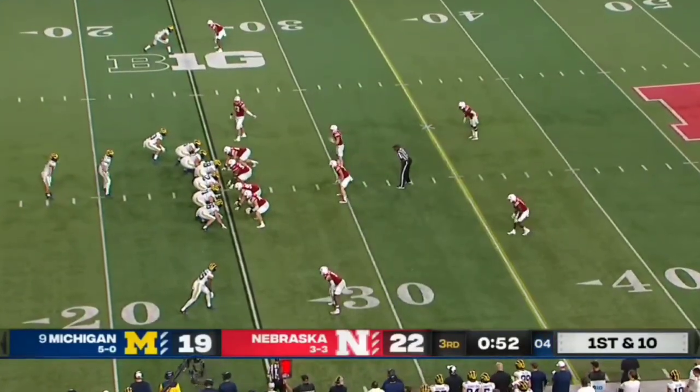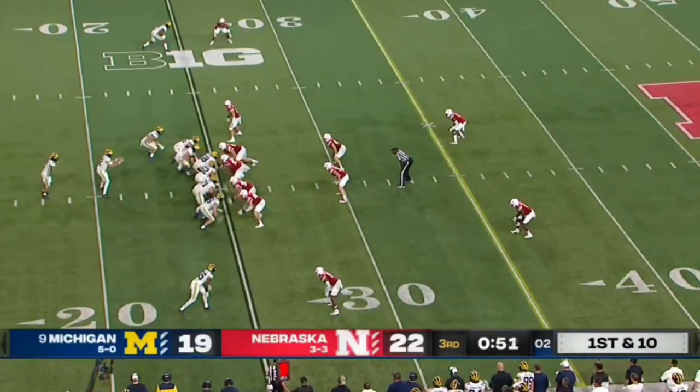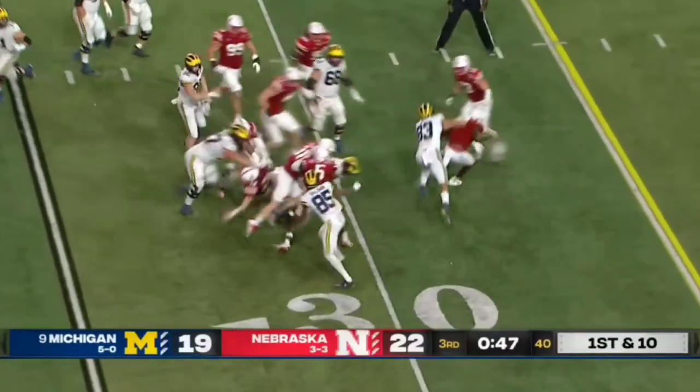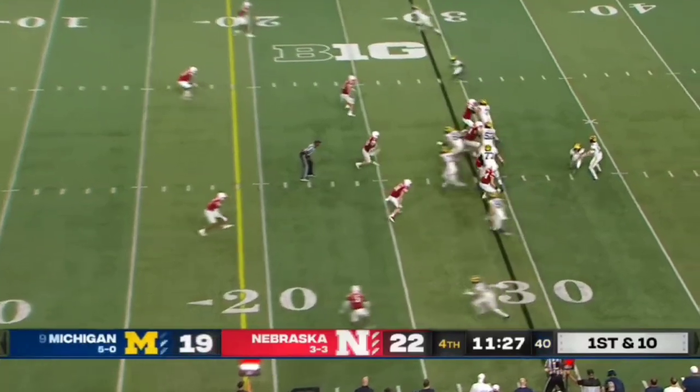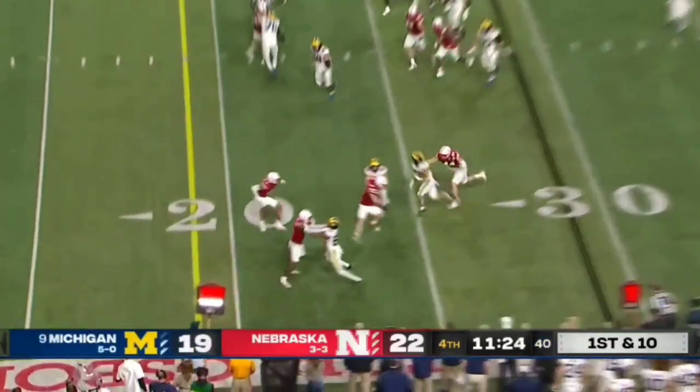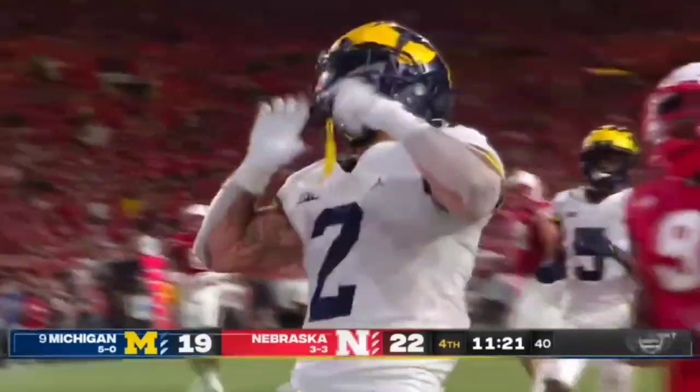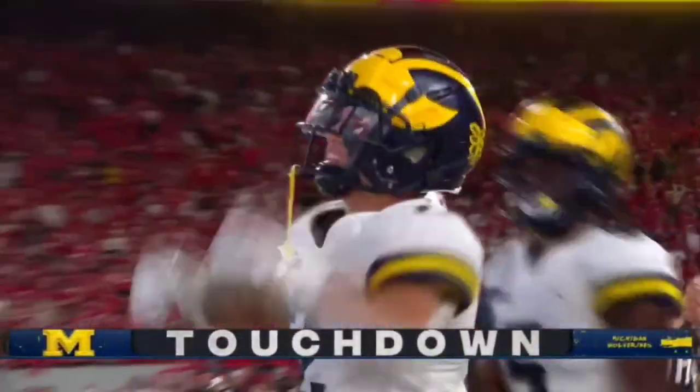It's been one of the wildest Saturdays that we can remember in college football, and that continues tonight. Blake Corum. It's great that the number 2 quarterback gets a lot of reps. Here's Corum. Corum with a burst of speed. Touchdown, Michigan. And the Wolverines go back on top.